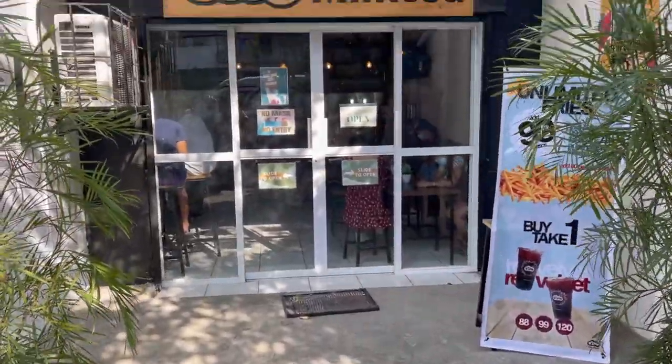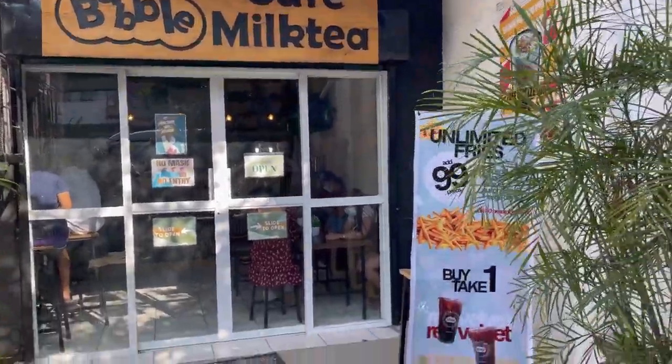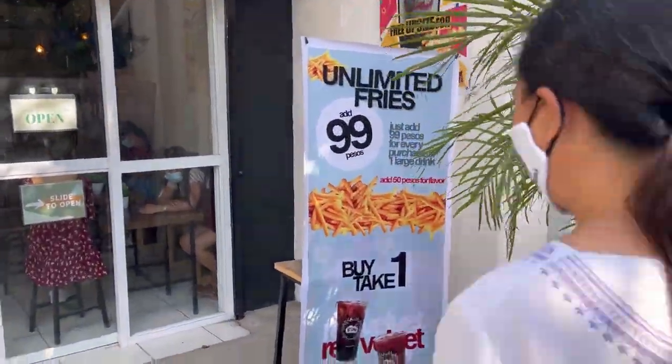And the day continues on Bubble Cafe Milktea. Look, oh, they have unlimited rice and buy one take one. Okay.